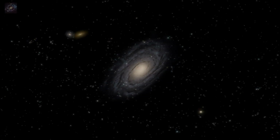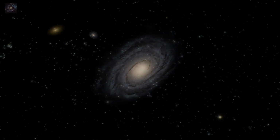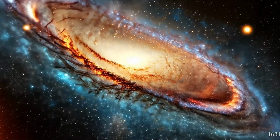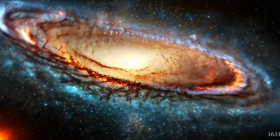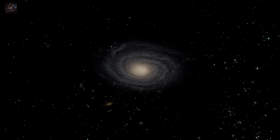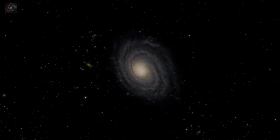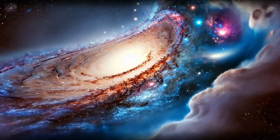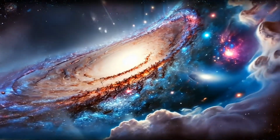Observing these faint galaxies around Andromeda helps astronomers test models of dark matter and study how gravitational interactions with larger systems affect small, diffuse galaxies. Another intriguing topic is Andromeda's stellar remnants, white dwarfs, neutron stars, and black holes.